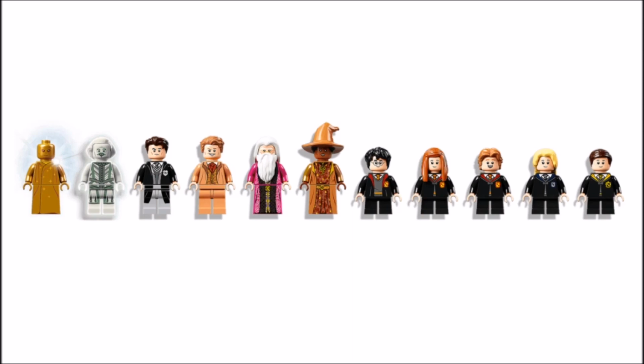However, I do wish this figure was the Bloody Baron rather than Nearly Headless Nick, as this is a Slytherin themed set with it being called the Chamber of Secrets, and also the fact that we already got a Nearly Headless Nick a couple years ago.